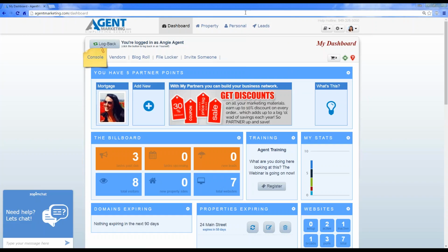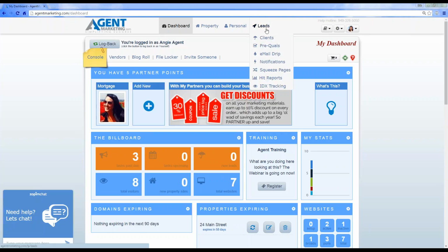Now, we're going to focus on lead generation and how leads are going to be helpful for you to be able to use the system. With lead generation, we have so many different things. You can use the squeeze pages. You can use the texting feature. The IDX is lead capture. Personal websites are lead capture. Even property websites are lead capture. We are going to discuss just a couple of the ways that you can get more leads using the system.